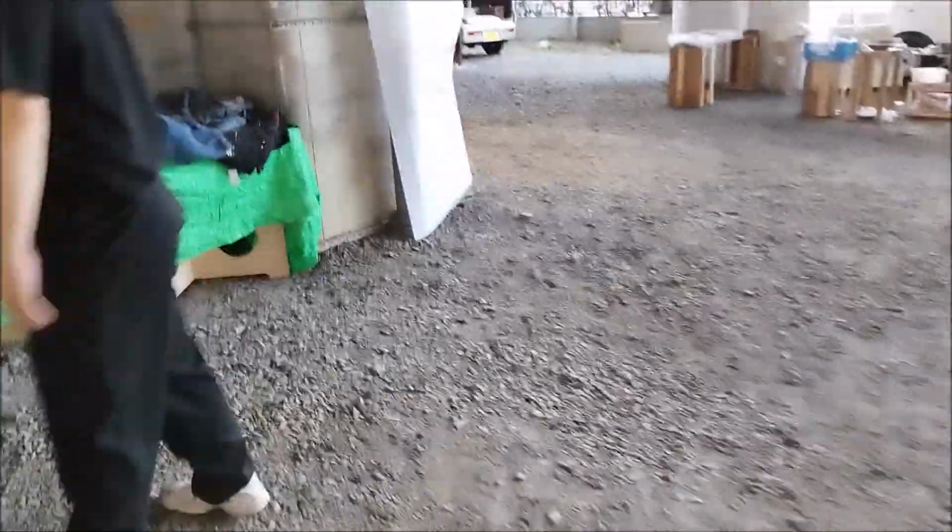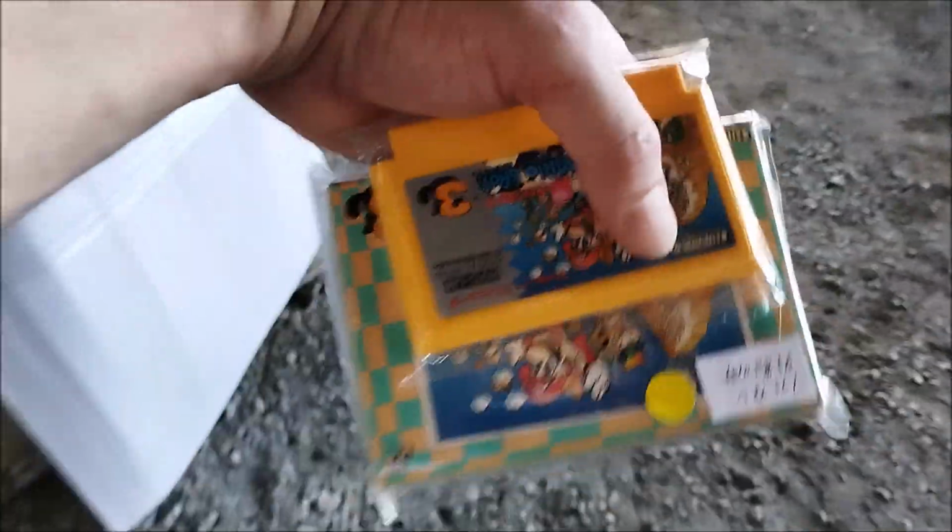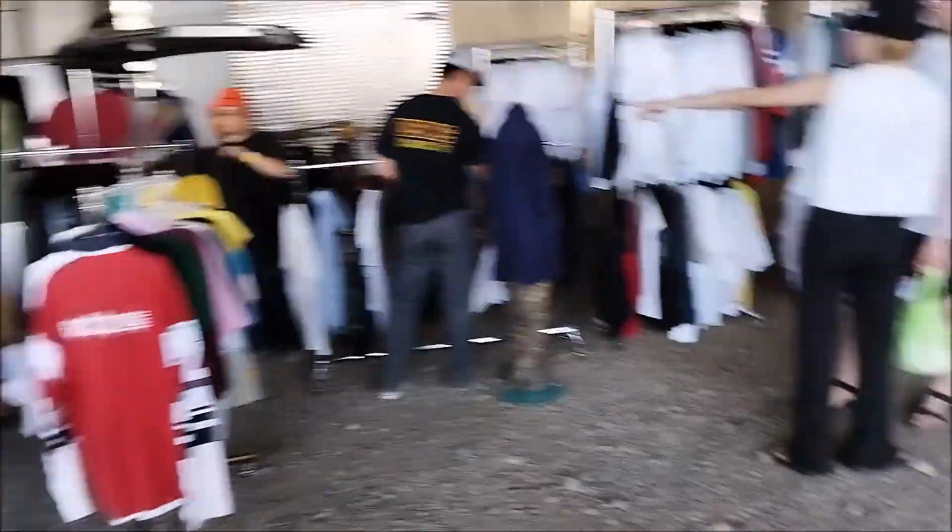Let's go this way. We already came this way. Cool. Another score, 500. She gave me the game with the box, so it doesn't matter to her. But that's it. So we're done here today. And the shirts.